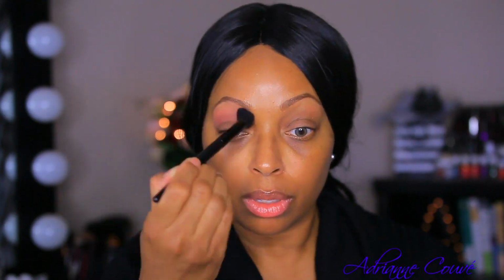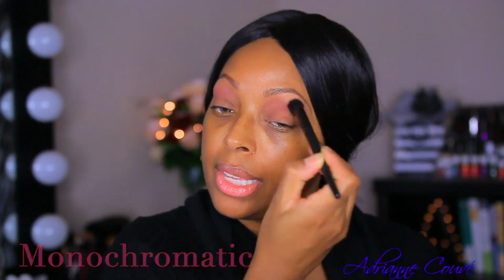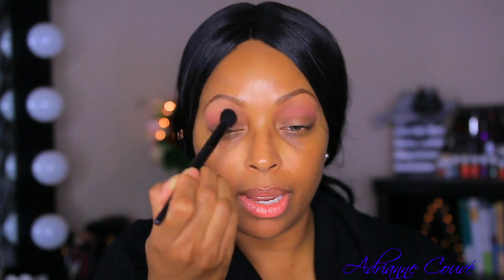A little pinker than what I wanted for a base. It's very pigmented so far. I don't want the eye look to be all monotone. I'm trying to use as many colors out of these palettes as I can, and this blush is blending really well as a shadow. Just looking down into my mirror while I'm blending. Looks like I've pretty well got that even on both sides.